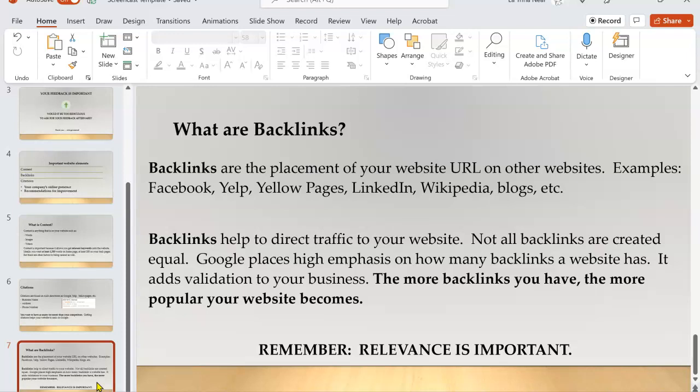So get as many of those as you can, but be sure that they're relevant, and not all backlinks are created equal. So make sure they're related to painting, remodeling, home improvement, those kinds of things, rather than like a pizza restaurant or a nail salon.